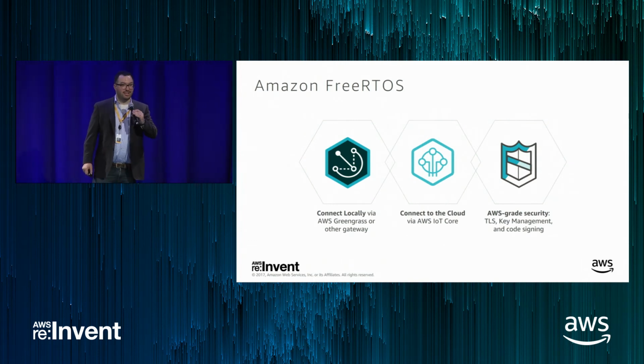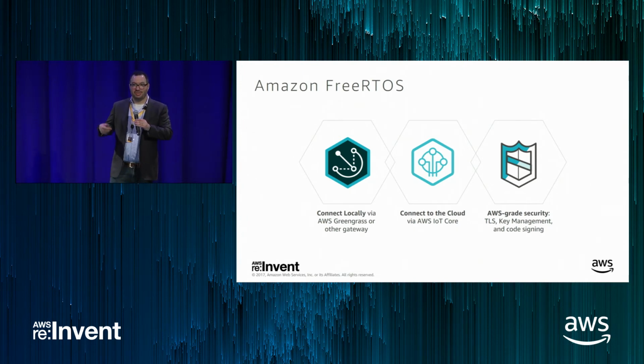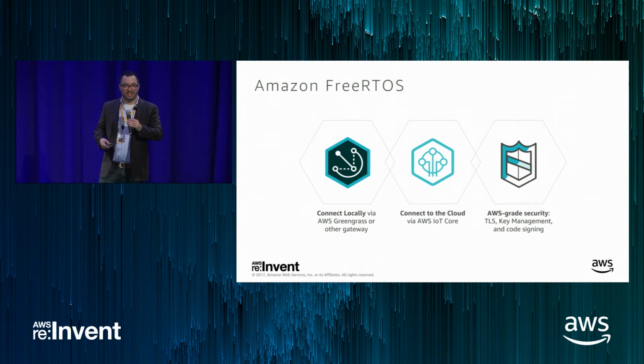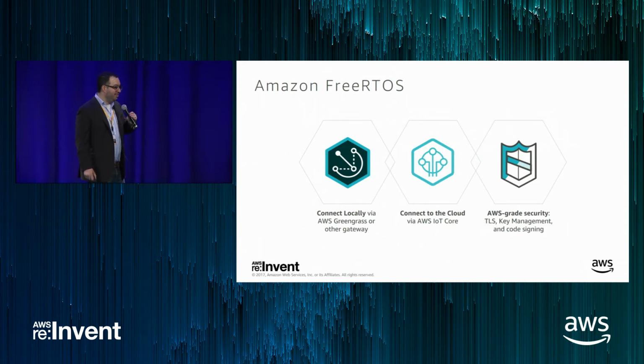Well, FreeRTOS and Amazon FreeRTOS and Greengrass are best friends. An Amazon FreeRTOS device out of the box can connect locally to AWS Greengrass and be part of an AWS Greengrass group to exchange messages and trigger Lambda functions, synchronize shadows and proxy messages. Amazon FreeRTOS also is designed to work really well with AWS IoT Cloud and follows the very same security best practices that we use on Greengrass and in the cloud. So we're really excited about this.